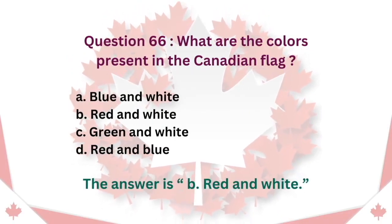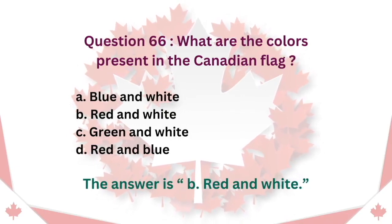Question 66. What are the colors present in the Canadian flag? A. Blue and white. B. Red and white. C. Green and white. D. Red and blue. The answer is B. Red and white.